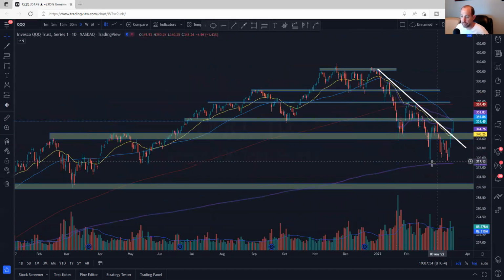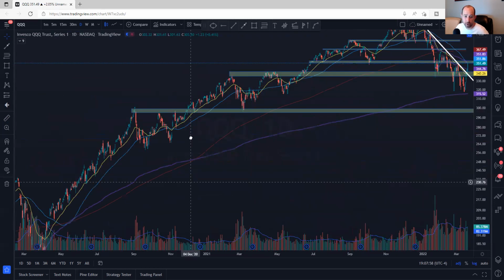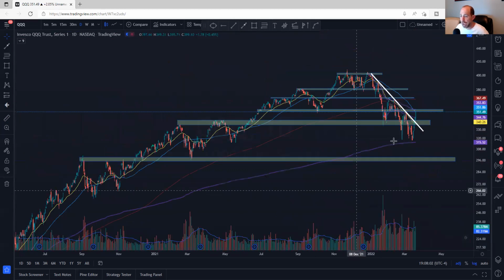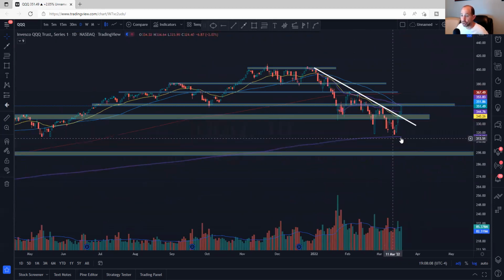By the way, this is the volume weighted average price from the COVID low. And I'll just zoom out real fast. So you see the VWAP from COVID low is down here, and price came down almost exactly to it, and kind of held right there. I think that's a good place for it to hold, encouraging there.